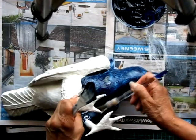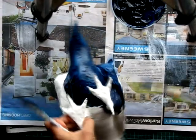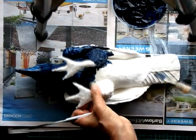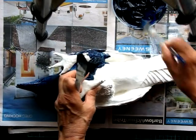Oops, I went too far up the leg there. Ooh. This is a problem with the tripod on the desk like this. I don't have much room for moving around.